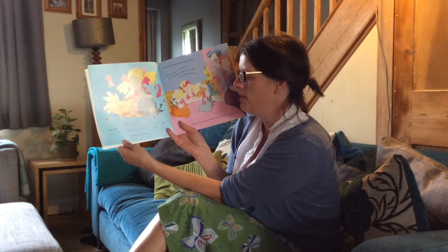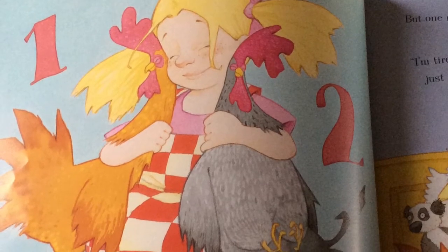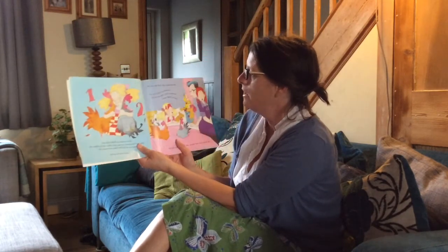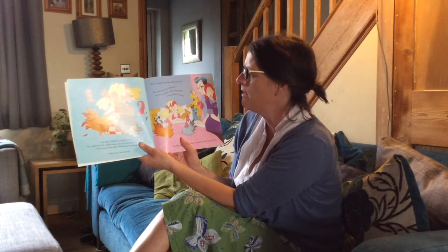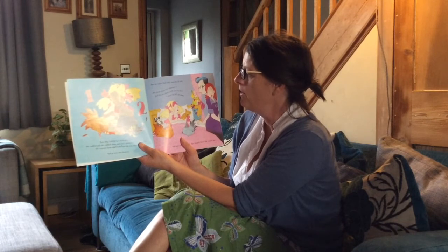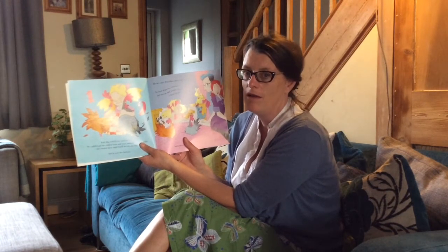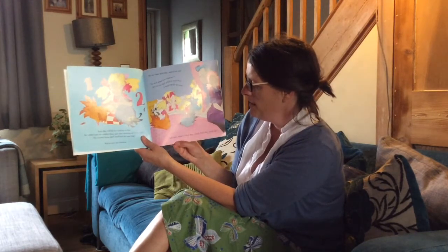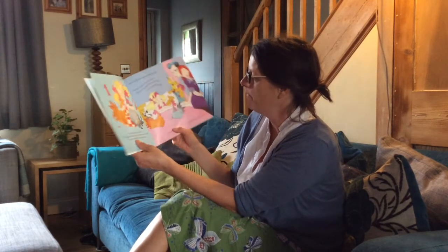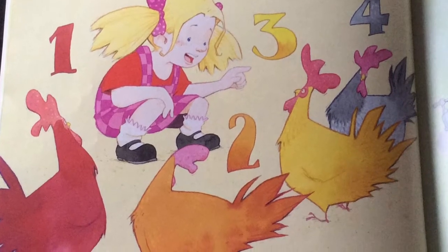Ruth May loved her chickens to bits. She cuddled and she coddled them, and every morning and every night she counted them. 1, 2, and she was happy, and so were the chickens. But one night Ruth May sighed and said, "I'm tired of just 2 chickens. Just 2 are not a lot. I want more. I want twice as many." And since whatever Ruth May wanted, Ruth May usually got, Ruth May got twice as many chickens to love.